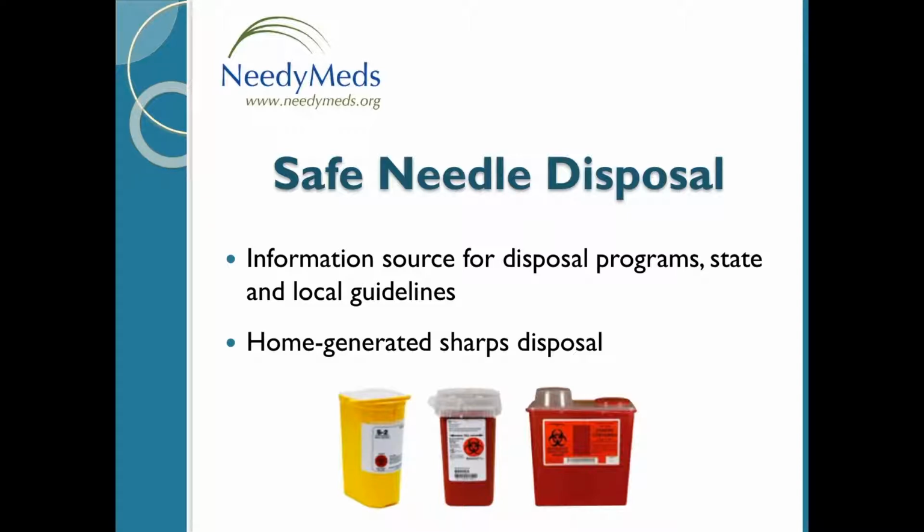Most states have published their own guidelines and literature on safe sharps disposal. And our website is safeneedledisposal.org. And we are a resource primarily for consumers with home-generated sharps. Businesses, pharmacies, and healthcare facilities are regulated by state medical waste disposal laws. And the community disposal locations and state guidelines that we list are not for businesses because they need to follow different procedures based on the type of facility and where they're located.